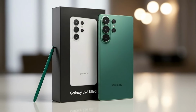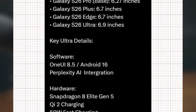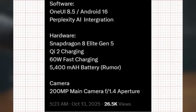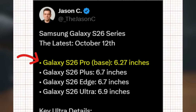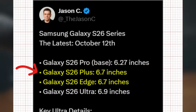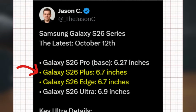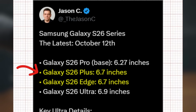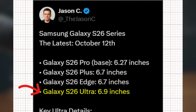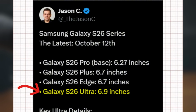Let's dive straight into the officially confirmed specs as shared by trusted insider Jason C., revealing everything we need to know about the Galaxy S26 series. Starting with the lineup, Galaxy S26 Pro with a 6.27 in display, Galaxy S26 Plus and the S26 Edge, both featuring a 6.7 in screen. And finally, the showstopper Galaxy S26 Ultra, rocking a massive 6.9 in display.